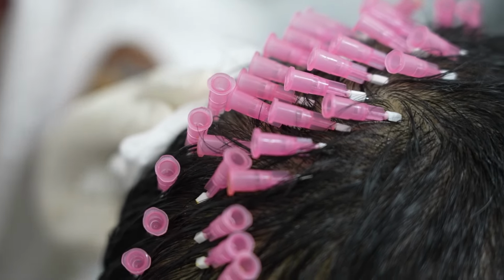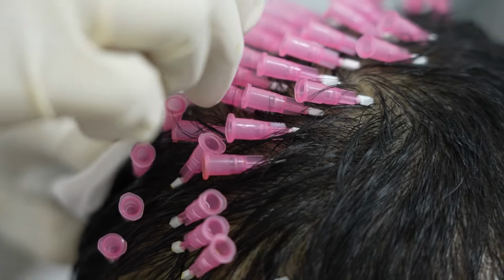It gives good results. Also, it is ideal for those patients who cannot go for a hair transplant or do not want to go for a hair transplant but also want to boost their hair growth. So it works for them. Along with some serums and all, this is a very good treatment and an alternative to hair transplantation.